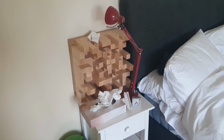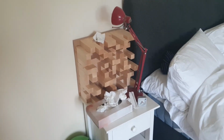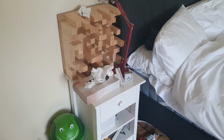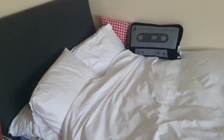If you do want to do that, I'd set aside a couple of weeks if you want to do one that's actually of a decent size, which I might do at some point. But yeah, it's an absolute mess, my side there, and I've got all these tissues from when I've been cleaning the walls, and there's a receipt on there as well for I don't even know what. But yeah, so here's my bed.